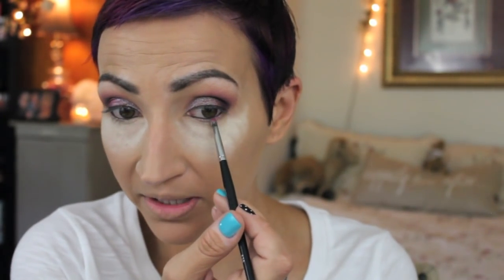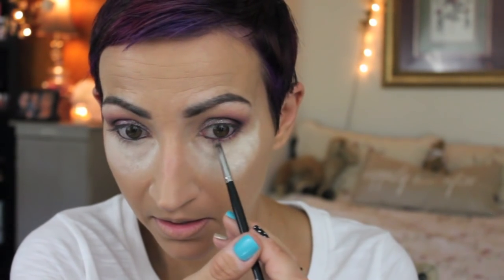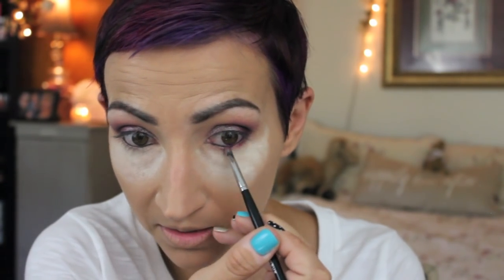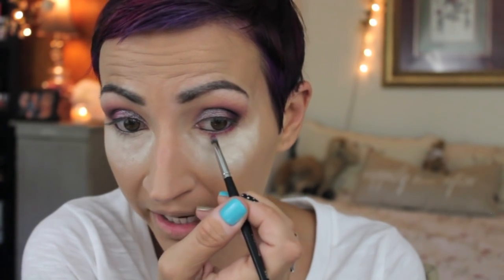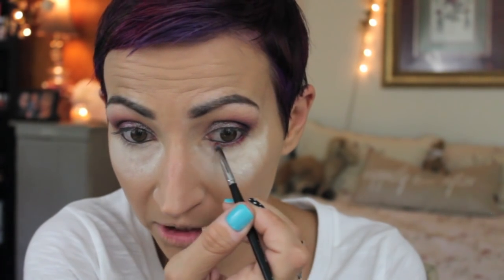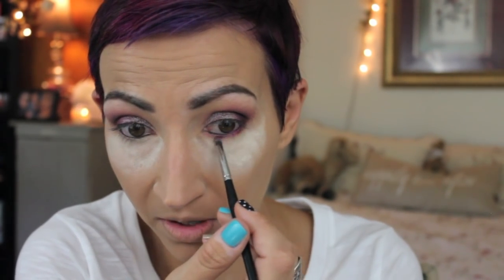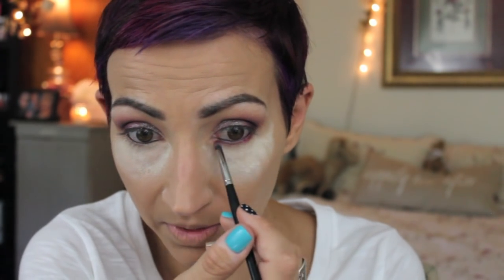Okay, so I'm going to dip back into that bright pink shadow, and I'm going to put this all over my lower lash line. And do not be afraid. I want it to be nice and bright. And if you're afraid of pink, you can do purple. You can just replace all of the pink with purple. You could even do an eggplant color. You could do blue. You could do pretty much whatever you wanted to. I just like to play off of the shadow with pink. But it's whatever you like.